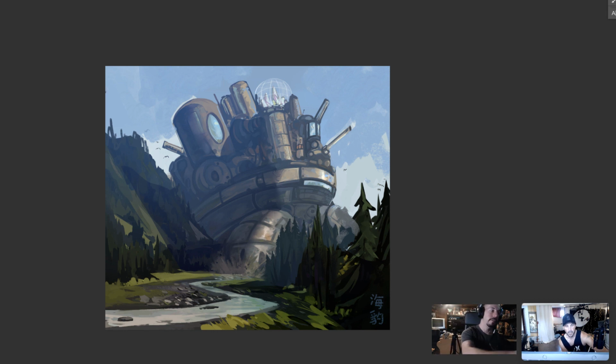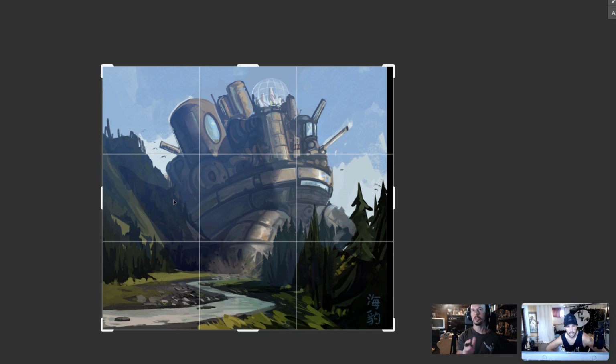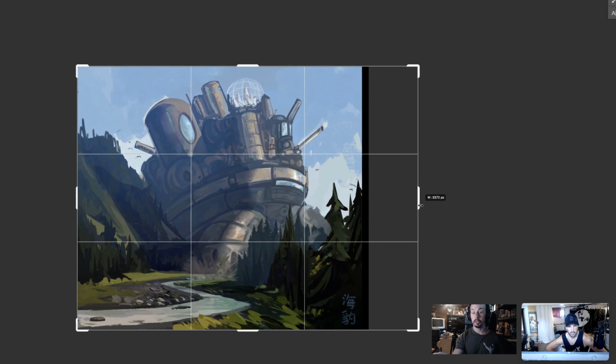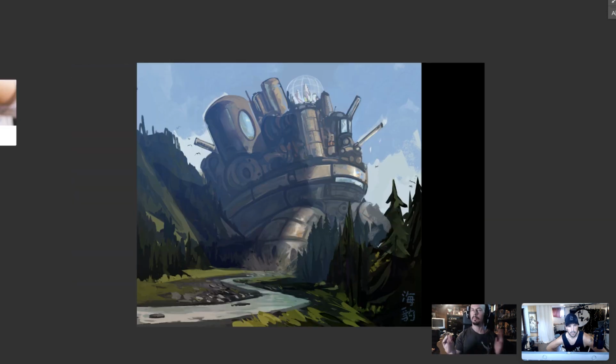Also, for me, it's begging to be expanded this way. You have an almost square composition. The head is butting right up against the edge here, which is usually something most people try to avoid. I'd simply expand it a little more like that. It'll balance everything out a lot better.